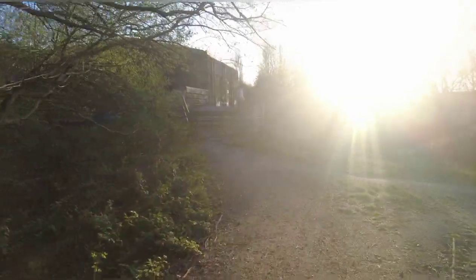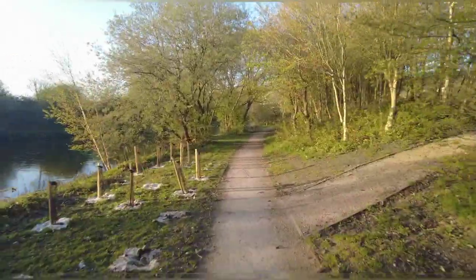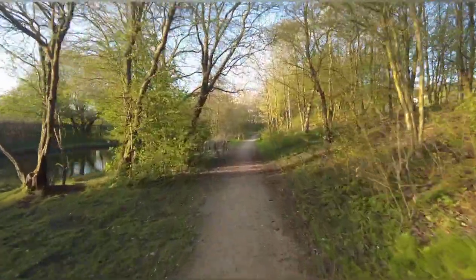Just round the corner now, you can just see you've got the Topnell Bridge. On the right here, this will take you down another little bit of the path. And something very interesting, what I've never ever known about, is a little basin just right the way down the bottom. Let's go and check this out.